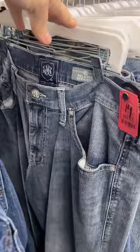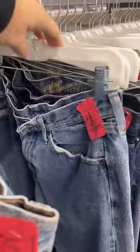Rockin' Republic. I don't pick that up. I thought that was Ariat for a second. I was gonna freak out because I don't find Ariat too often.